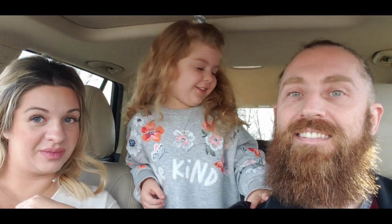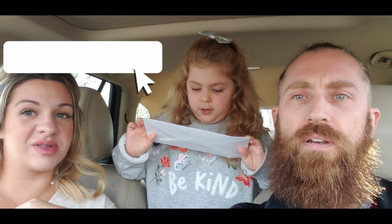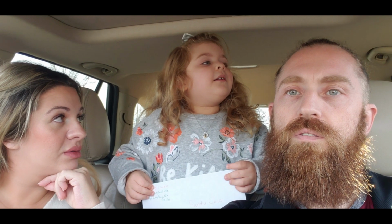Hi. So we're in the car delivering this envelope to the mailbox. Oh, show them what it says. Where's it going? It's going to the red mailbox. And where does the red mailbox go? To.